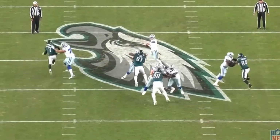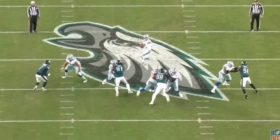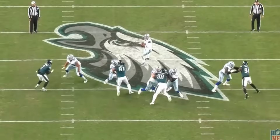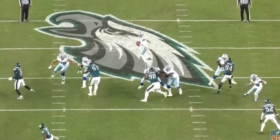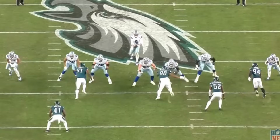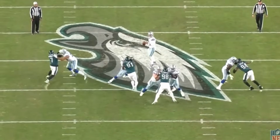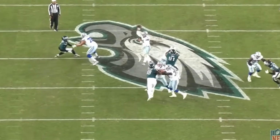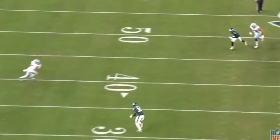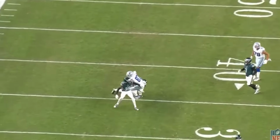You see the right hand right there, snatch, number 94. Again, it's not a whole lot, but it does remove 94's leverage. As soon as Tyron Smith uses the right hand and snatches 94, he basically gets him off balance. It's a good job by Tyron Smith. It's a small part of the individual one-on-one rep between Tyron Smith and Josh Sweat, and it helps remove the leverage and helps Tyron Smith basically win this rep. That's a nice job. Let's get into the next snap.